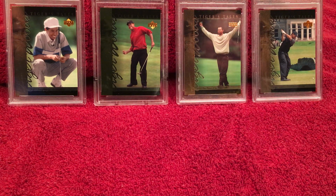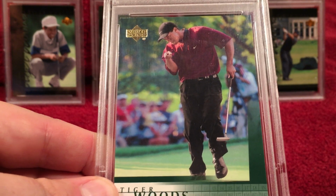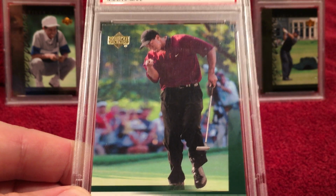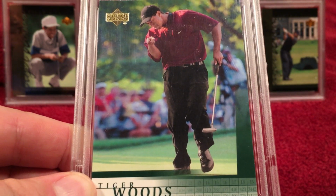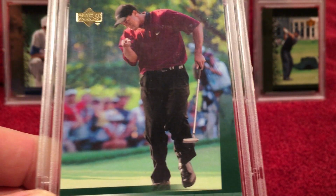Here's what you might think of as his true rookie. This is the 2001 Upper Deck Golf Tiger Woods. Again, a great companion to that promo. It kind of covers him at about the peak of his powers, at least for the first part of his career.